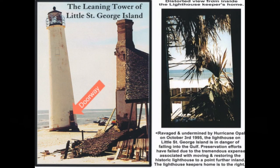Okay. Now we're inside. You can see the spiral staircase going up. I'm on my back right now looking up, and you're looking at the inside of the doorway. Now you can tell how far it's tilted, because I've got about 2 feet of space underneath here. Okay, I'm going to stand up now. Get on my feet.